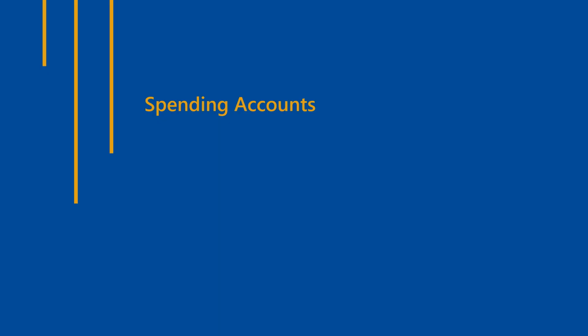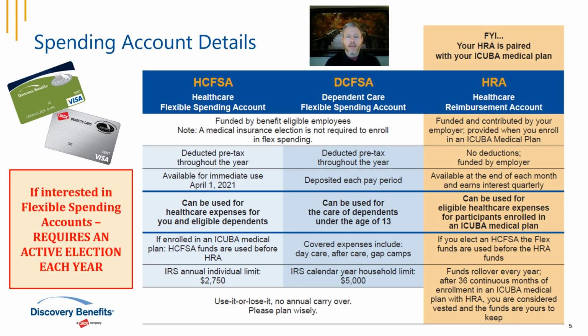Next, let's review your spending account options. Hello, my name is Charlie with Discovery Benefits, a WEX company, and we administer your healthcare flexible spending accounts, your dependent care flexible spending accounts, and your healthcare reimbursement accounts. These are great benefits offered by your employer to give you more control over your healthcare spending. It's our hope to make it really easy to use these benefits so that you can pay for your expenses and move on with your life.